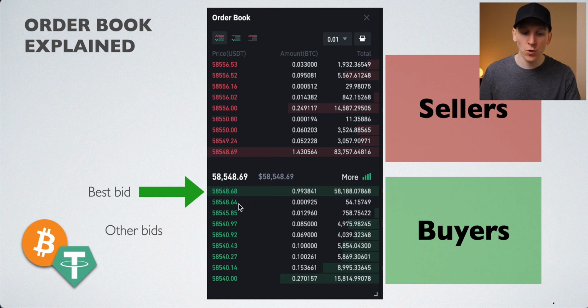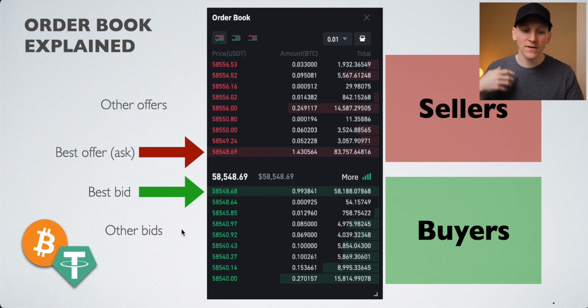The next bid down is 48.64. And then the next bid down is 45.85. These other bids have got no chance of trading right now unless the market moves. On the other side, this is the best offer of cryptocurrency or the lowest seller. He's trading at 48.69. So we have the best bidder, 48.68, and the best seller, 48.69.